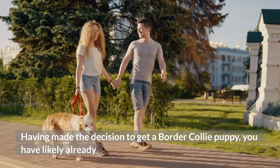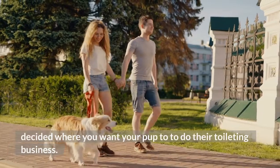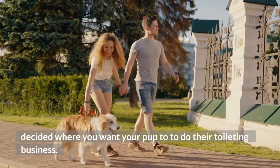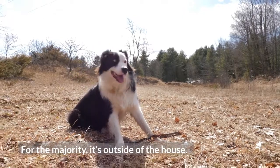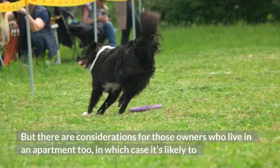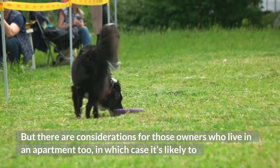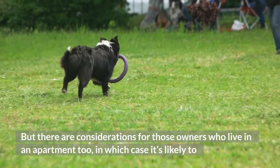However, this behavior doesn't typically develop until around 6 months old, so don't rely on that as a sign in the early days. It's also important to remember that puppies have little bladders. So take consistent and frequent opportunities to let them go to the toilet. Your puppy should be allowed to go shortly after eating or drinking, as they will definitely need to.